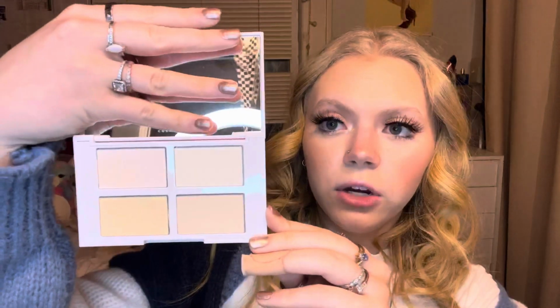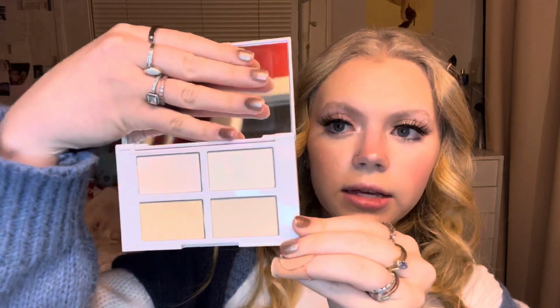Probably one of my biggest finds of this year was the Jaclyn Cosmetics Brightening and Setting Palette. This is what the packaging looks like. This is my second one. I completely went through my first one, so I'm really glad I repurchased this during the 30% Ulta sale that they had. But this is in the Fair Light shade.